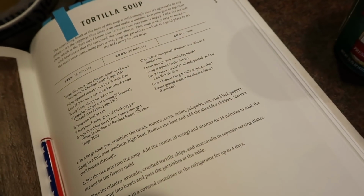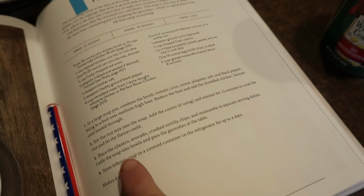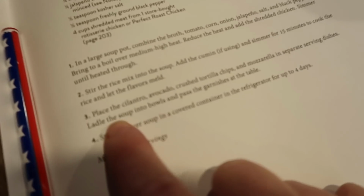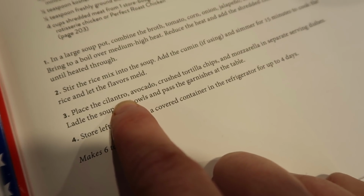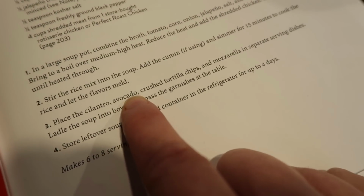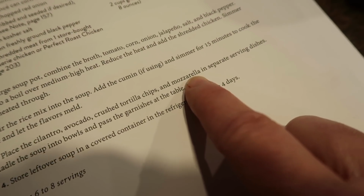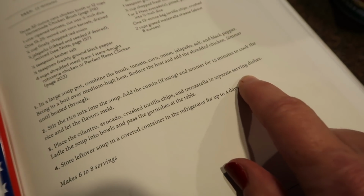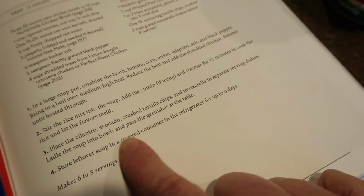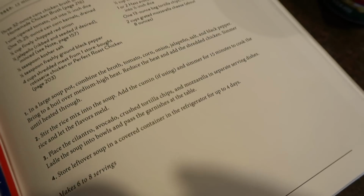And then I will add in the cumin. And this is going to be so simple to do. It can sit in the fridge for a few days. And then when I want to serve it, I'll just chop up into small bowls some cilantro, avocado, a great big bowl of crushed tortilla chips, of course, some mozzarella cheese. And then I will just put those right on the table. And everyone will serve up their soup when they go to the table. We can pass around the bowls and they can all just put on their favorite toppings.